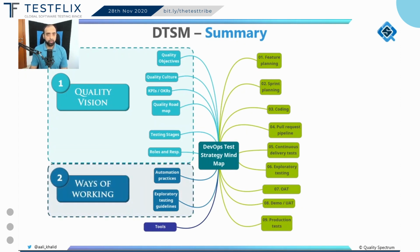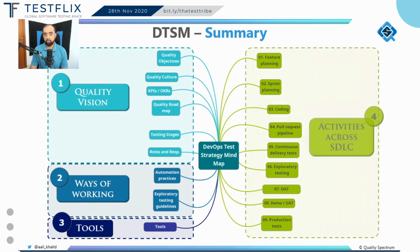Then you have ways of working, very important, and I think that's what drives change as to what practices we want to bring in. For instance, doing BDD, Three Amigo sessions, for example, automating at lower levels of the test stack. All of these are going to be ways of working. Tools, not necessarily in terms of a specific tool, but these types of tools should be considered. That's what I take in tools here.